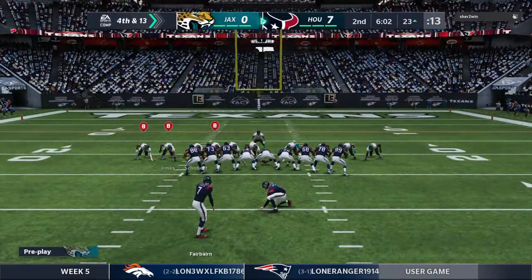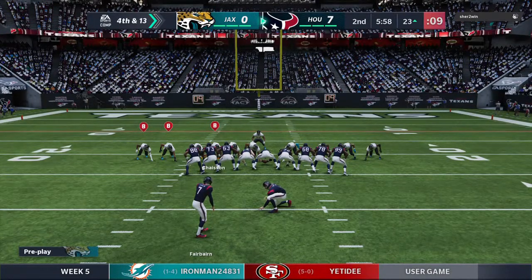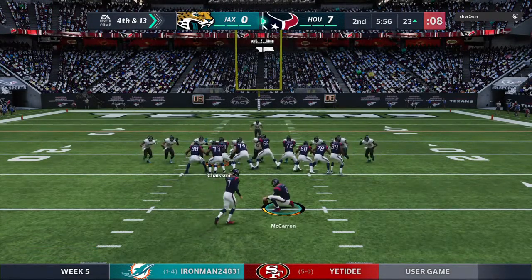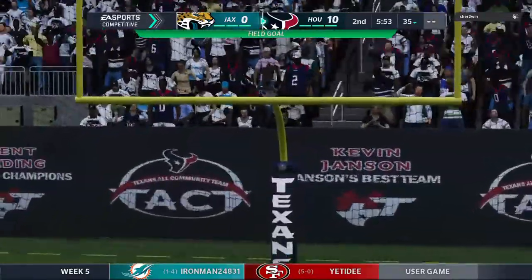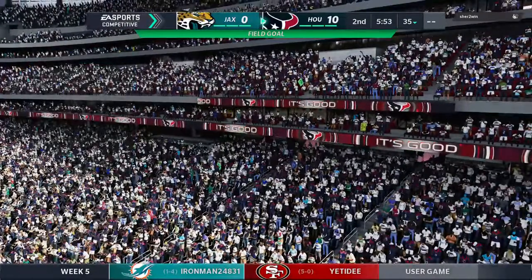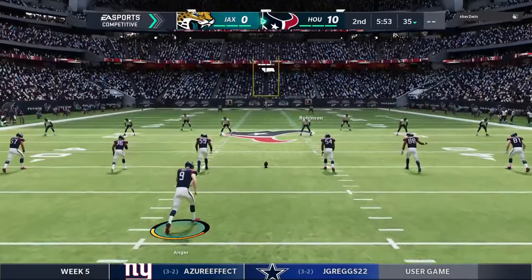So on 4th down, Texan kicker Kaimi Fairbairn comes on. They'll spot it at the 30, so this is a 40-yard attempt. The kick by Fairbairn is good. And the lead moves to 10-zip. So in the end, they had the ball for 10 plays, but the drive gets them 3, not 6.